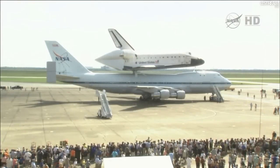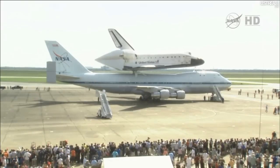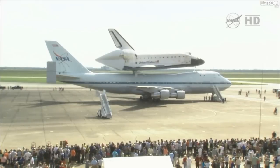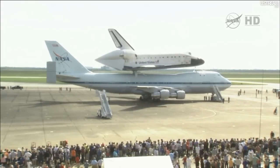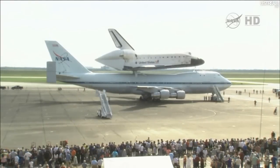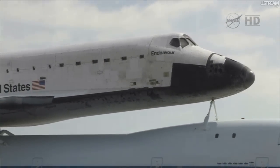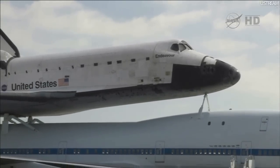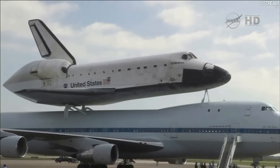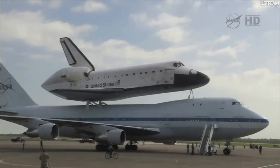This is Mission Control Houston. We're getting a live view from Ellington Field here in Houston. Here in the center of our view is the shuttle carrier aircraft with the retired Space Shuttle Endeavour strapped to its top, that had just moments ago made a wheel stop and landed there at Ellington Field. Folks have gathered around to view this momentous occasion on its one-day stopover. The shuttle carrier aircraft with Endeavour will depart at dawn tomorrow morning.